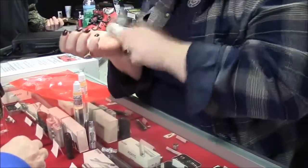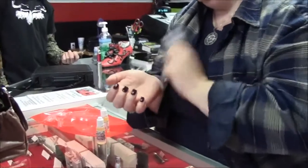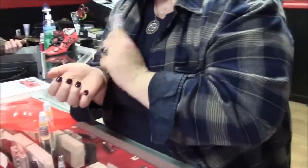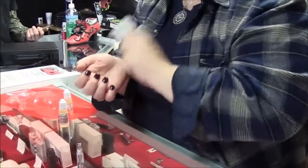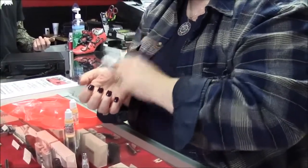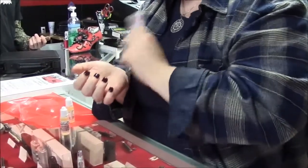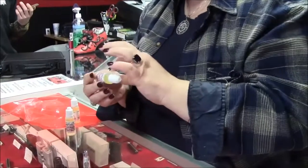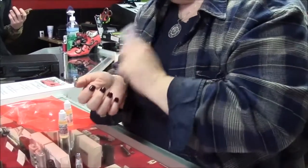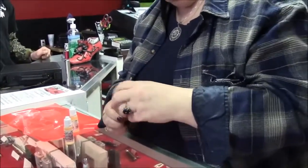I want to shake this up really good because with the high VGs, the liquid's actually a little thicker. And this will taste fine today, but it was freshly mixed. So it'll taste way better tomorrow and the next day. But it'll taste fine out of the bottle. But he might notice a little better flavor tomorrow. And it'll be perfectly normal for it to change colors. It'll change into more of an orange hue after it steeps.